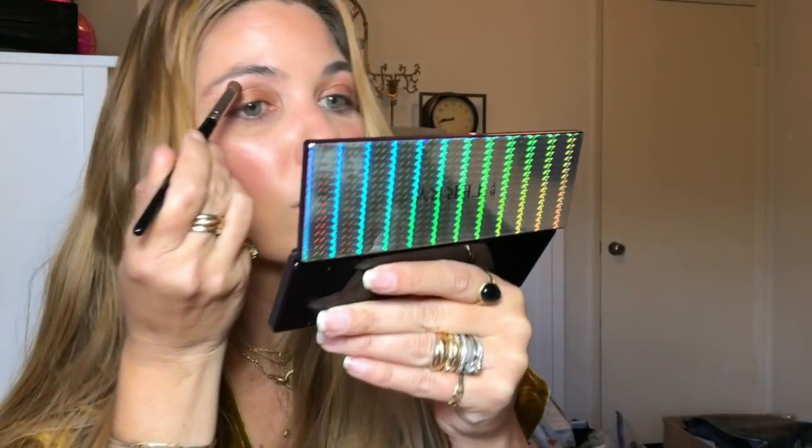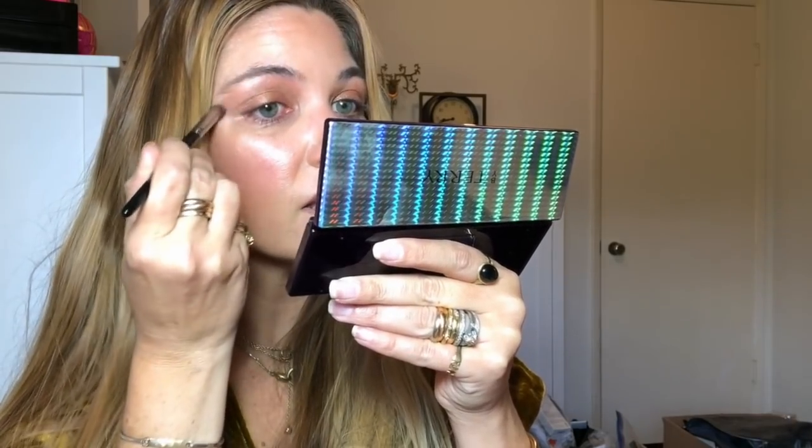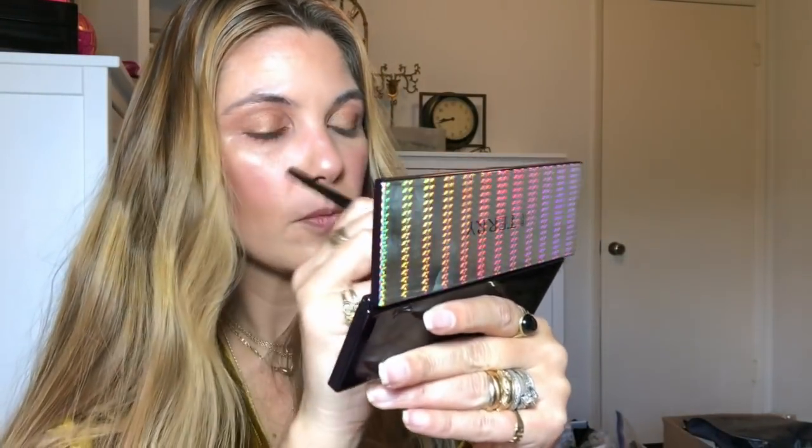And I'm going to take a bit of this luminous pink shade in the center here and bring it up towards my brow bone. It's actually kind of like an iridescent pinky champagne. Like this, I think it makes for an excellent transition color, like so. And I'll sweep a little bit of this rose gold shade in my lower lash line. So I'm really utilizing nearly every color option in this palette.